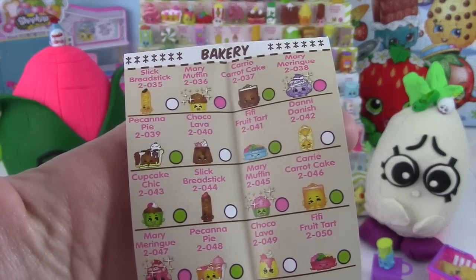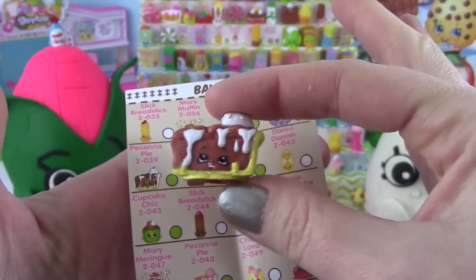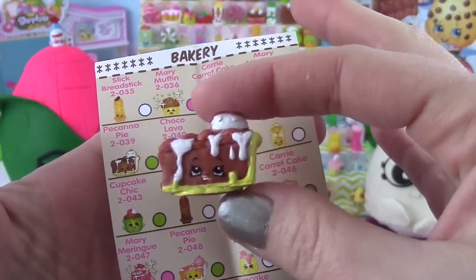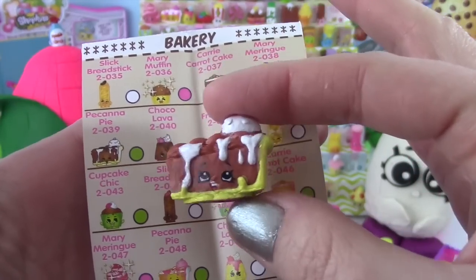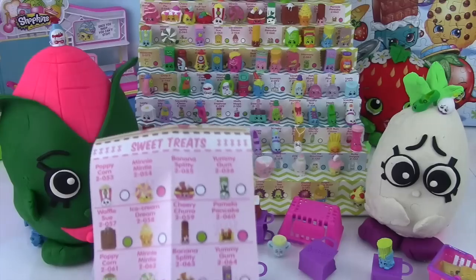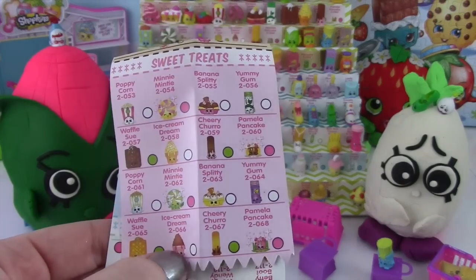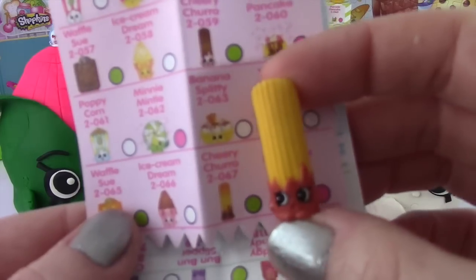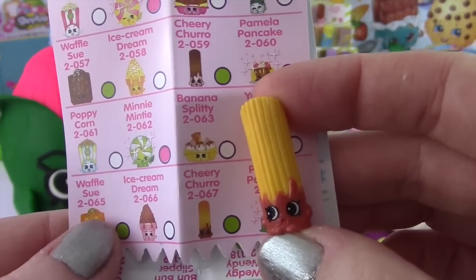And Bakery is where we find our friend Pecana Pie. And Pecana Pie is a rare. Cute, cute, cute. Yum, yum, yum. Up next we have Cherry Churro. And Cherry Churro is in Sweet Treats. And Cherry Churro is a rare.